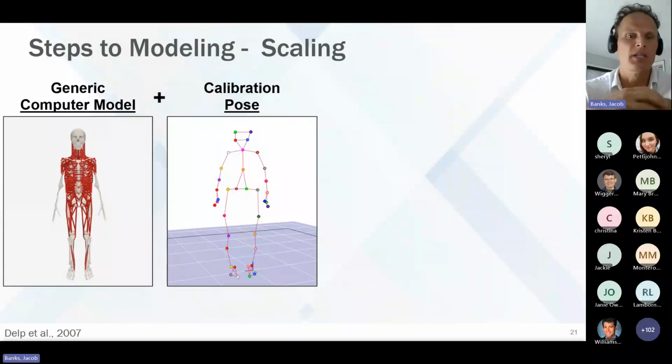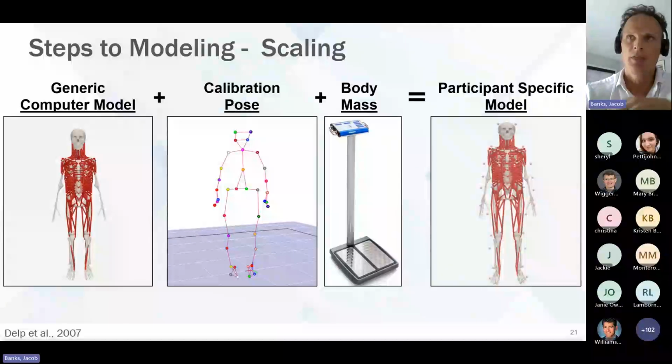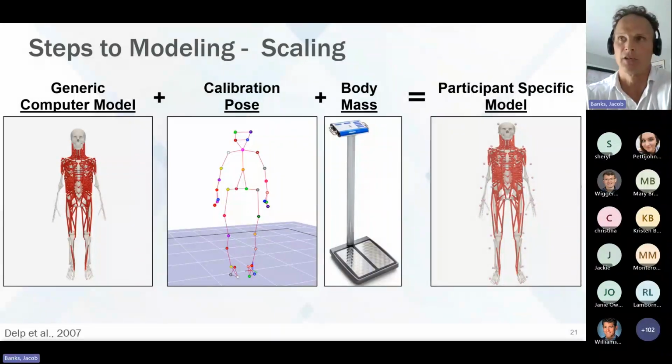So then we take some participant-specific information to make these models fit the participant. This information includes the calibration. We have all these markers on them that we can get the segment lengths and their heights from. And so we can better match that model to the individual. In addition, we adjust the mass of this model to simple body mass so that all the limbs and things sum up to equal the same amount that they would in real life. This then produces a participant-specific model made for every participant that you want to study their lower back forces or a particular force in.